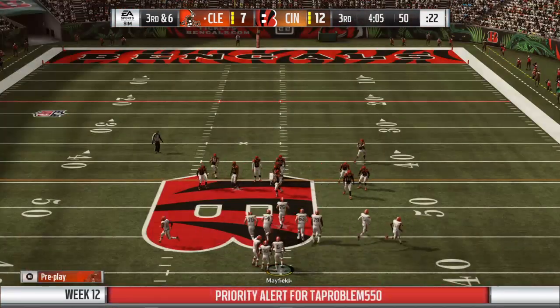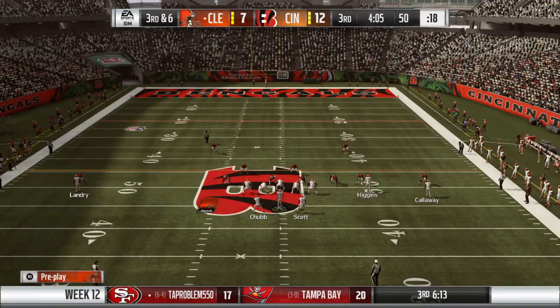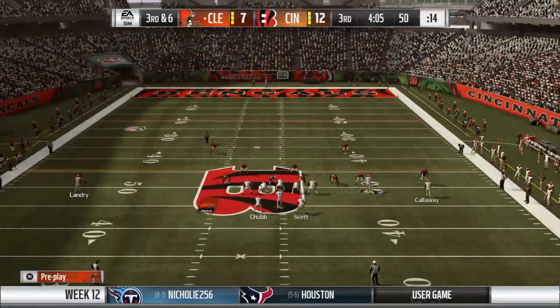The Browns on 3rd down. They've hit 4 of 7. This will be 3rd and 6. All right, now, lucky 56. Lucky 56.